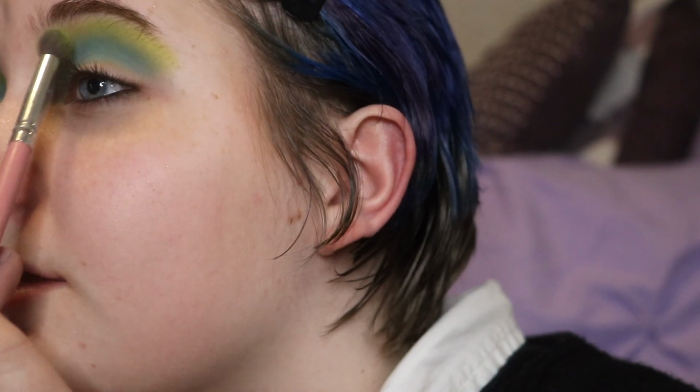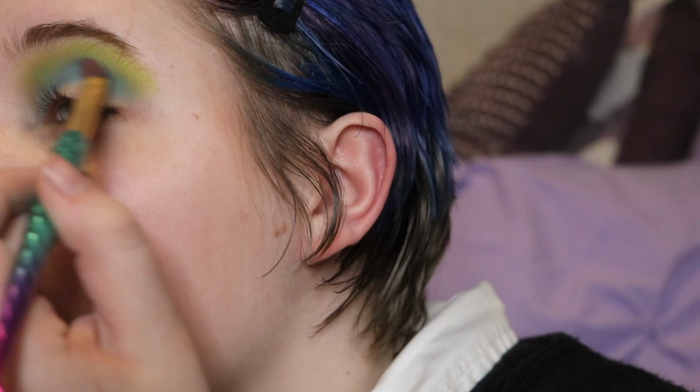So I'm just going in with a light hand because this is a bright green and you would not normally think to use this as a blending out color, but I'm deciding to. It actually looks pretty good so far. Just using a very light hand and not using the full impact of the shade. There is some kick up in the pan. Does not bother me in the slightest.